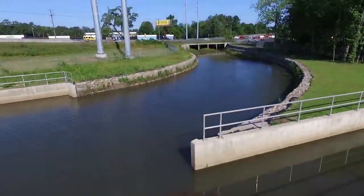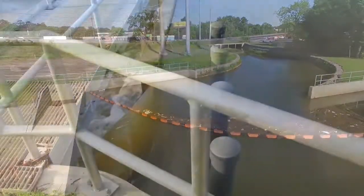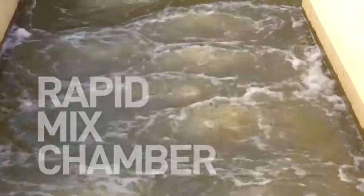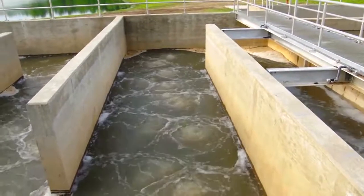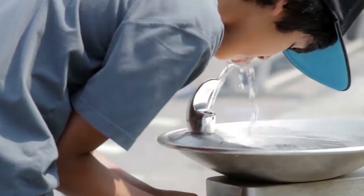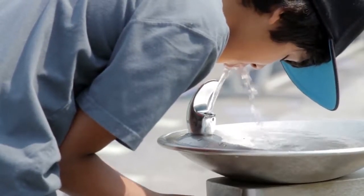With the Weems Pond Facility now in place, stormwater from the entire upstream drainage basin enters the facility where the flow is slowed to capture trash and sediment in the first treatment chamber. The runoff then spills into the rapid mix chamber, which uses air from high-powered blowers to mix the runoff with a flocculating additive to provide water quality treatment. Flocculants are also used in the drinking water industry to help remove small particles and improve water purification.